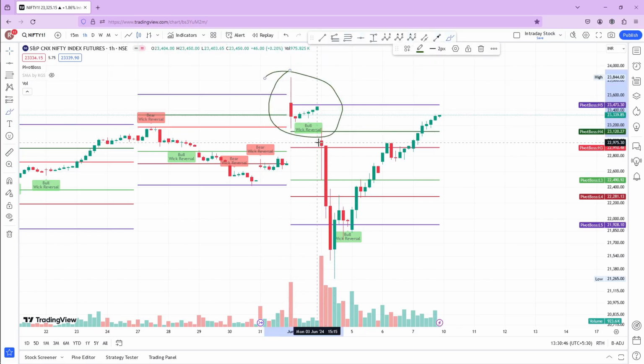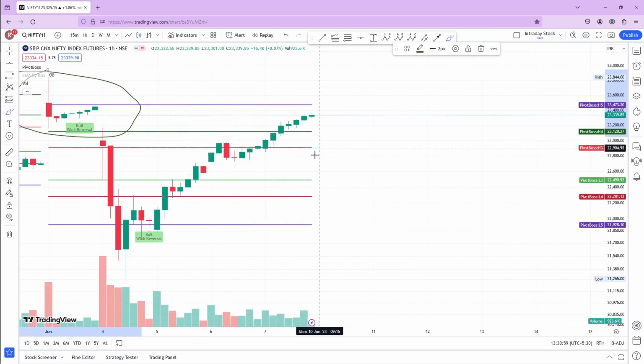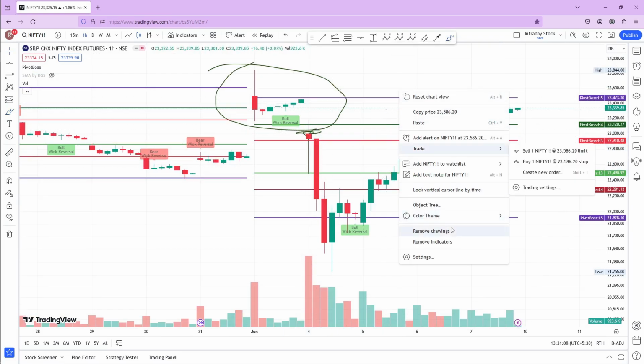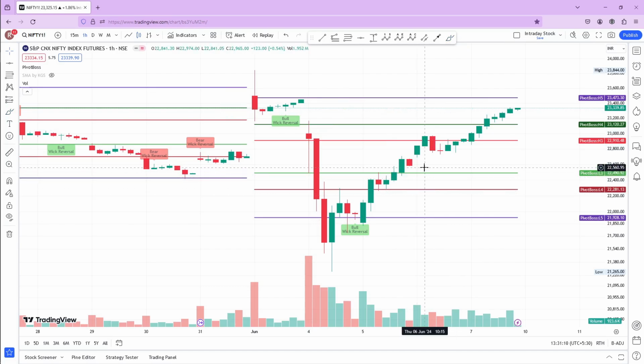And the next day, gap down. Price opened below H4, went below H3 also and went towards L3, took some support at L3 and went towards H3 again. If you notice here, price opened here, went towards L3 and then back to H3. So that is a trade which has actually happened, but we have not easily handled it. So let's ignore it. And after that, H4 break below, H5 also done.